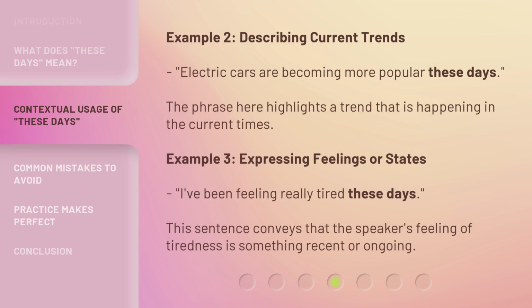Example 2: Describing current trends. "Electric cars are becoming more popular these days." The phrase here highlights a trend that is happening in the current times. Example 3: Expressing feelings or states. "I've been feeling really tired these days." This sentence conveys that the speaker's feeling of tiredness is something recent or ongoing.